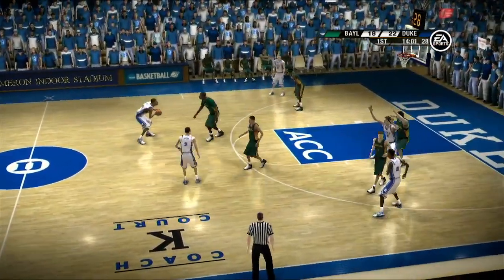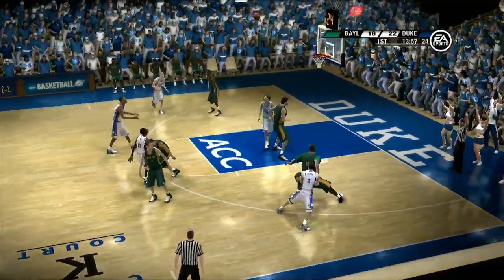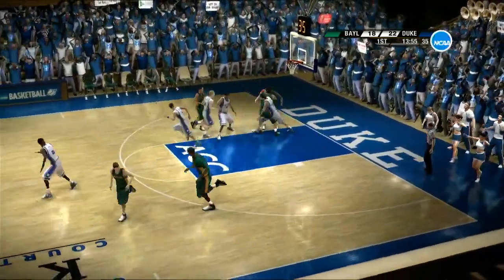I'll tell you, he missed the post guy. The post guy had the great angle, was locked on the box. Unloads a three. Way off target.